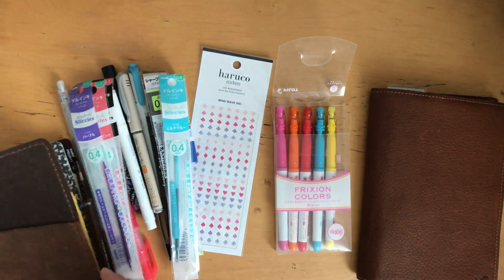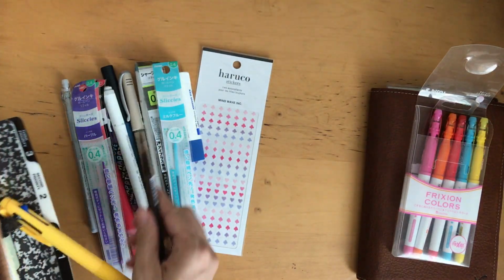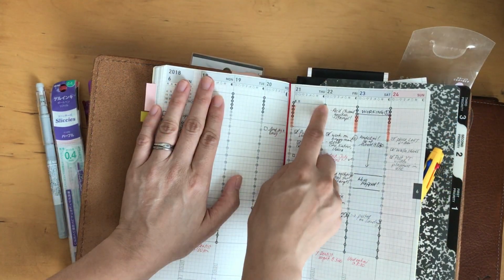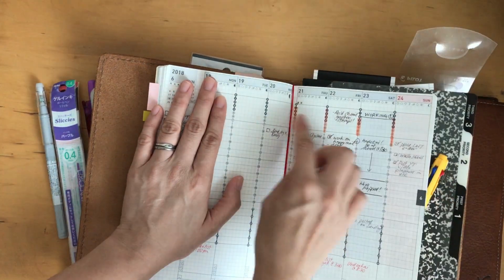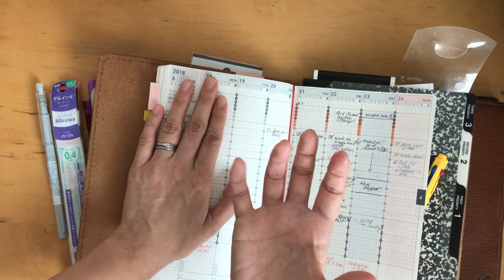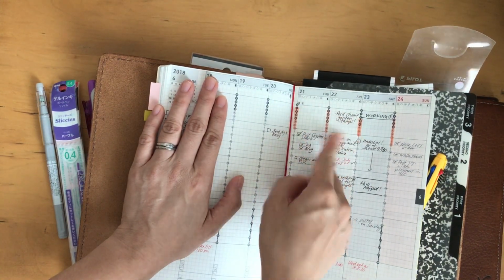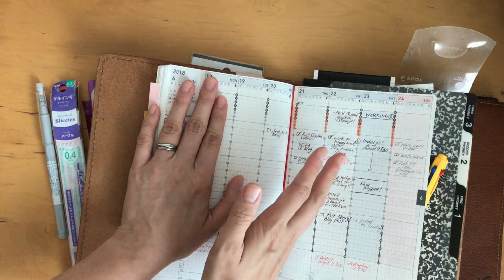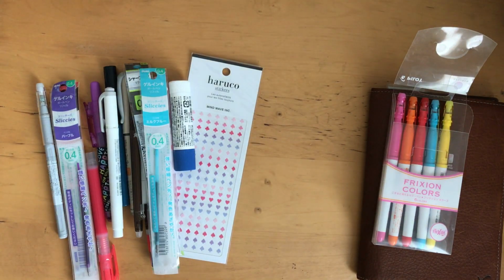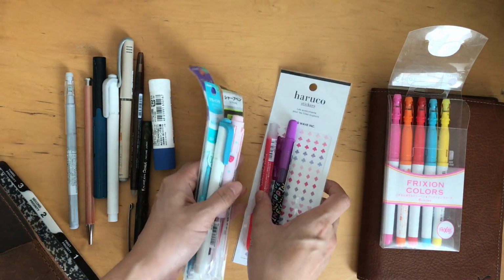I was using orange to document my sleeping patterns the last several weeks in my Jibun Techo. I don't know if I can show you. So you can see here I used the orange from this set to highlight my sleeping schedule or my sleeping patterns. And you can see it's not like a super bright orange, which I absolutely like. I like this more faded color. So there's that. Part of my stationery haul, I'll have to post the video a little bit later on.